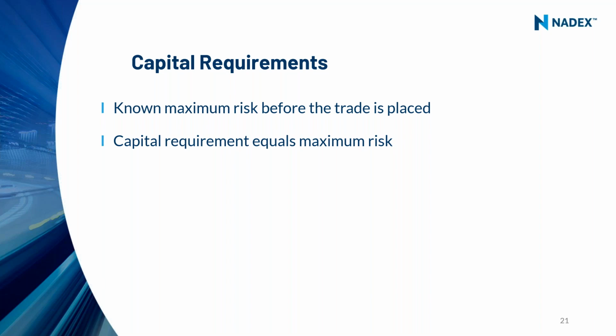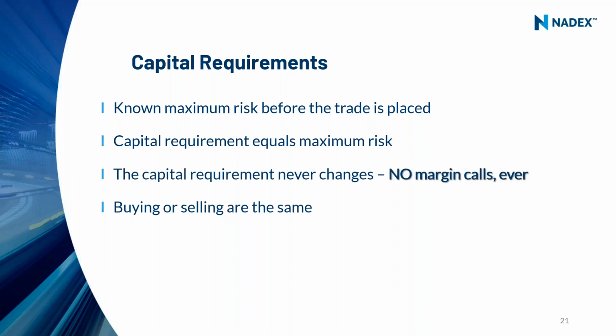You know what that is before you enter a trade, and you've got to look at the knockouts that are available to trade, make a determination. Am I interested in buying and going long, or am I interested in selling and going short? How much risk am I willing to take? And you can manage your capital requirements. You can decide how much money you're prepared to potentially put into a trade. The capital requirements are your maximum risk. Once you put that into a trade, you will never get a margin call.